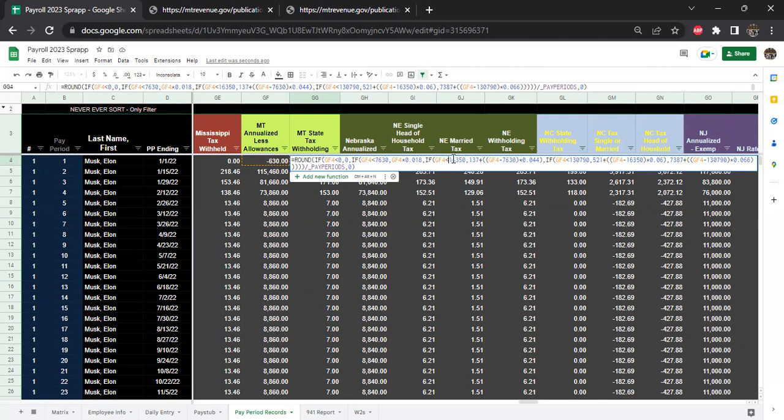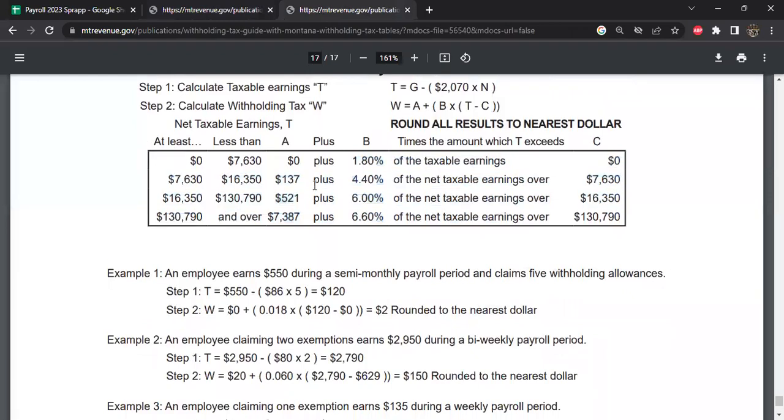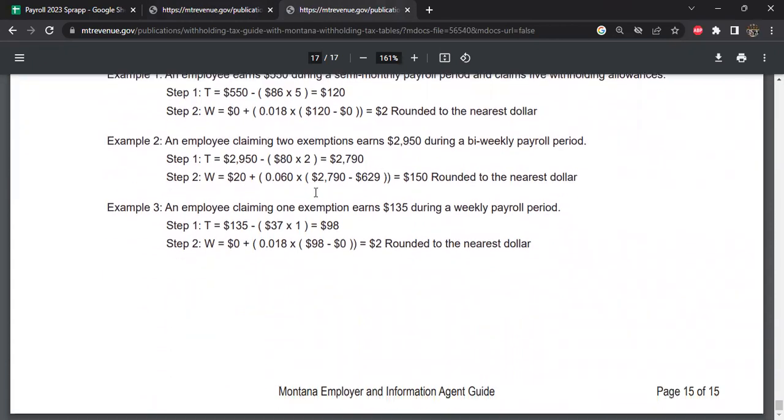This is an amount that's somewhere between 16,350 and 7,630. Before I just start blabbing numbers, this is just that rate formula that we have right here turned into an algebraic if equation. That's all we did. So you can see that, and you can type that in if you want. Now let's test it, because it's pretty straightforward.